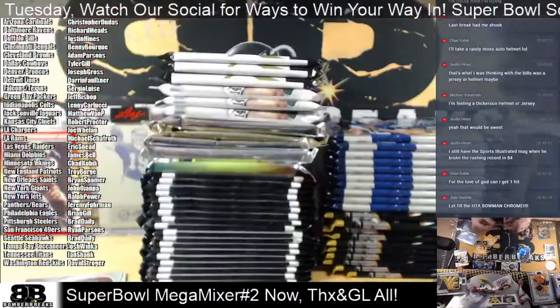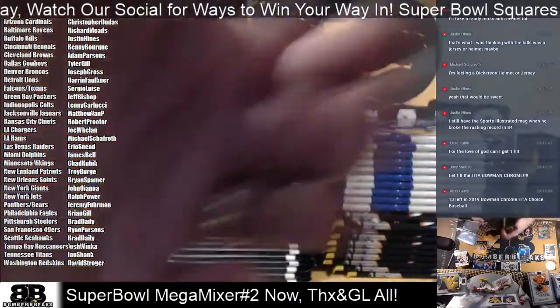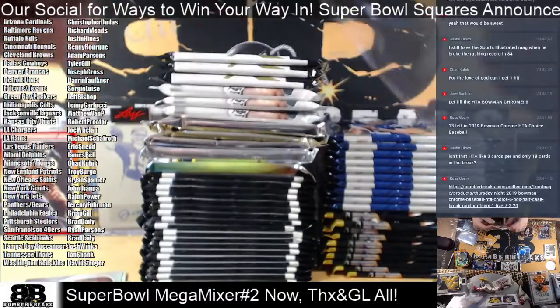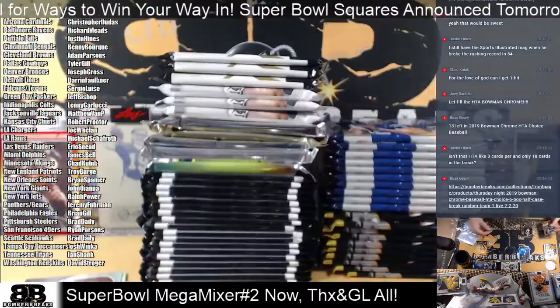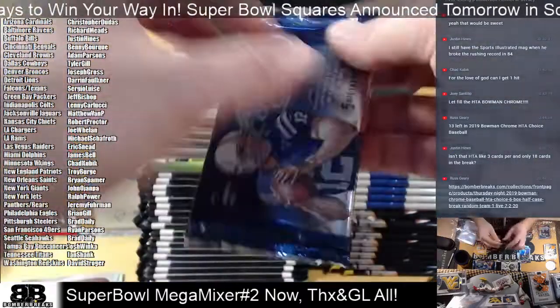Dalton Keene. 24/50 for the Pats. And a Philip Lindsay. Groundhogs to 99. Saquon Barkley to 75. Red zone. All right, guys, let's go back to 2012.